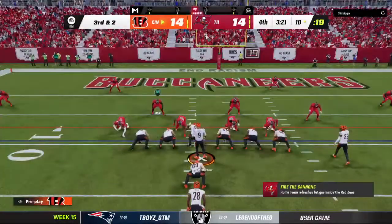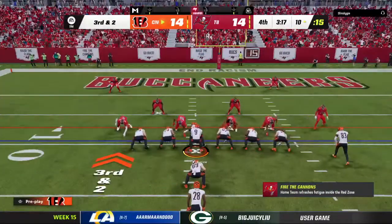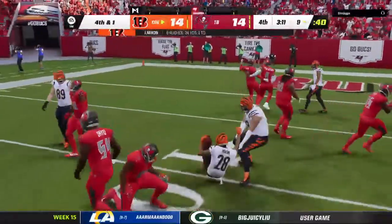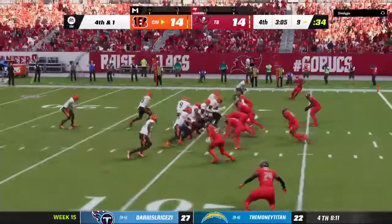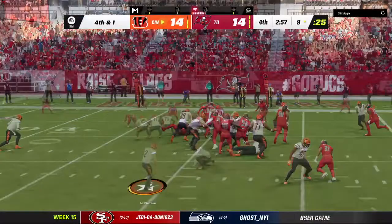Here we go. This is 3rd and 2. Maybe the biggest play in this football game. They give to Mixon to try to pick it up. He's going to be a yard short. Needed 2, but only got 1. 4th down. Have to kick this field goal, don't you? No question about it. Look at the clock. Look at the situation. Kick the field goal.